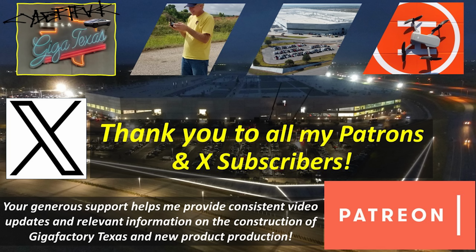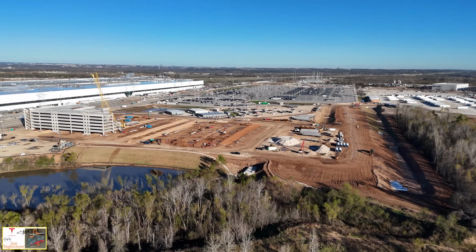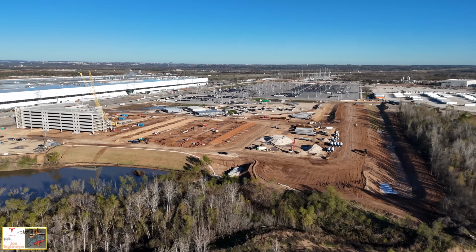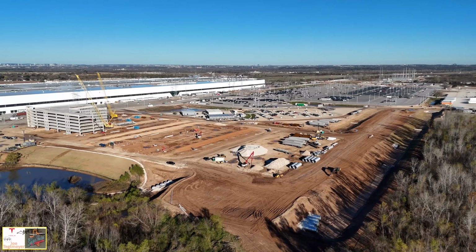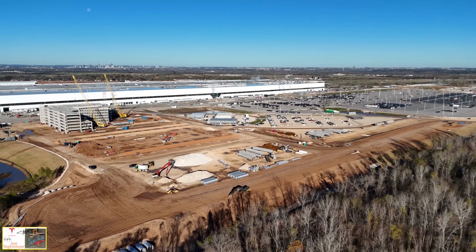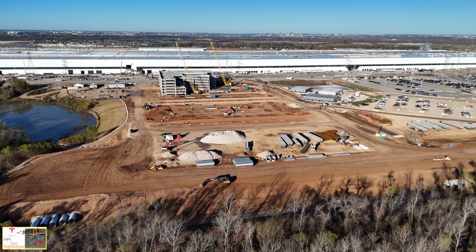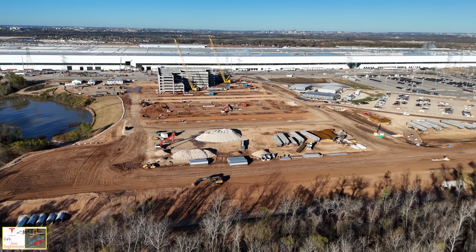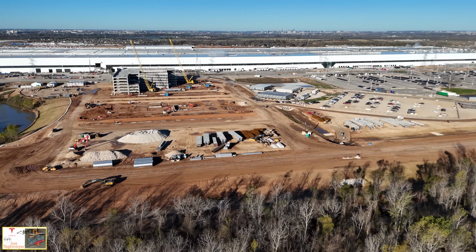On this beautiful last day here at Giga-Texas for 2023, we're going to start off on the southeast side near where that multi-level parking garage is being constructed. You can also see the work with the footings and preparation to extend the building in the middle section. And on this east side, we also see the gravel, some of the steel corrugated pipe, the work on the left-hand side to prepare that area for a road that will go from the left to the right on the screen as you see it here.